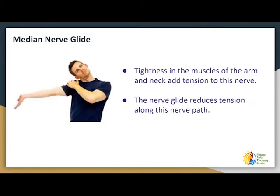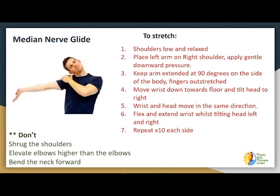We're going to be moving in and out of that position. To demonstrate, we're just going to be having the arm out again. So again, shoulders going relaxed. We don't want to be up here. You're going to have it up at 90 degrees. You can have your opposite hand pressing down on the shoulder slightly. If this is uncomfortable, you can take the hand off. The hand depression is optional.